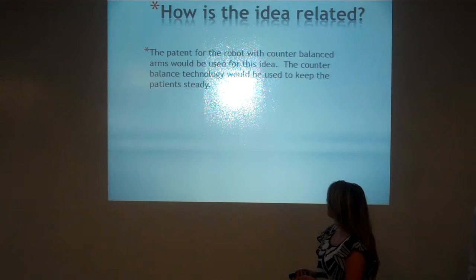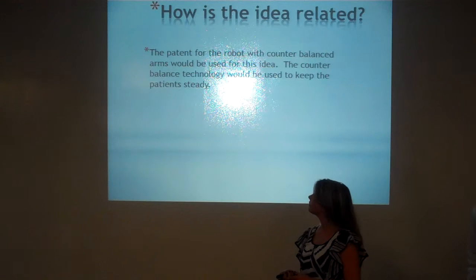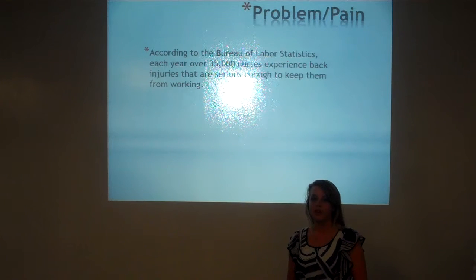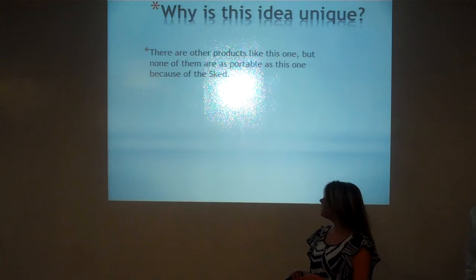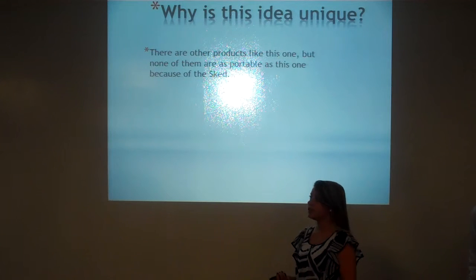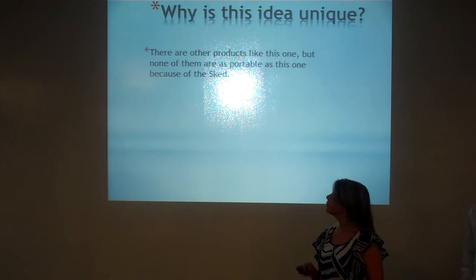The counterbalance technology would be able to keep patients steady so the nurses wouldn't have to worry about them falling again. The problem pain is, according to the Bureau of Labor Statistics, each year over 35,000 nurses experience back injuries serious enough to keep them from working because they're trying to lift patients that they shouldn't be lifting. There are other products on the market that could help nurses lift, but with the SCED, it's portable, you can roll it up, and it's not going to take up a bunch of room in a hospital room.